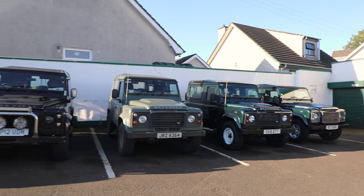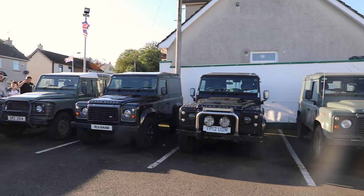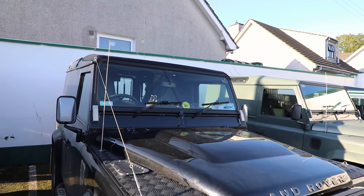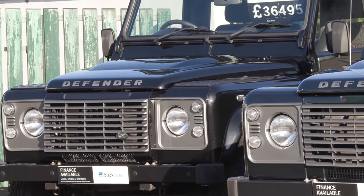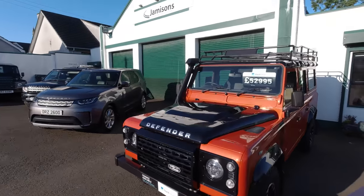But there's such a cult following for Land Rover. I myself love the disco, but I personally am a pickup man, and you know that. People ask me all the time, why do you not like... And I'm like, no, I like my pickup. I always have liked the pickup. It may change a little bit now.